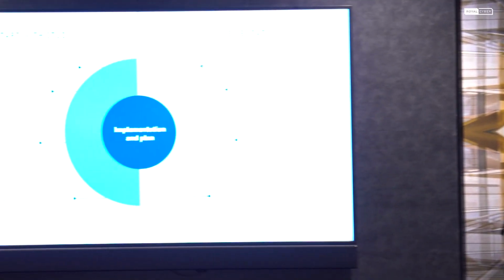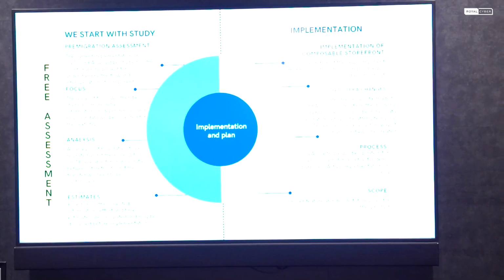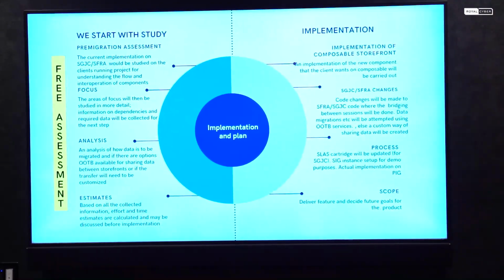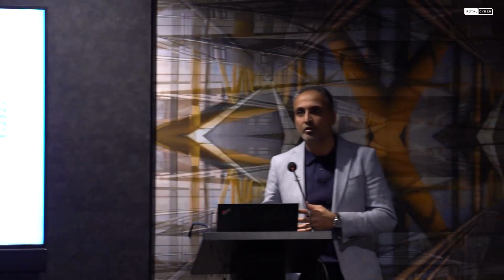So how do we start? Normally within Royal Cyber, we start by conducting a thorough assessment of a customer's existing space. We do almost 1 to 2 weeks of assessment where we study the customer's environment and do analysis, and then we come up with a thorough document and our recommendations on what would be the best approach, and then come up with the official SOW or a proposal, and then we kick off the project.